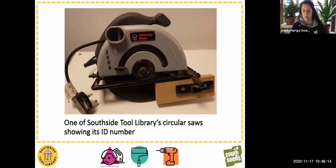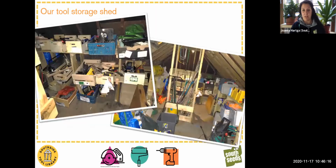It does look a little bit of a mess, but I assure you it's an organised mess. Everything has its place. So you can see all the tools in crates that we've got from local businesses for free, and every crate's got a label on it that says what's in that crate, and it's organised by the number of the tool.